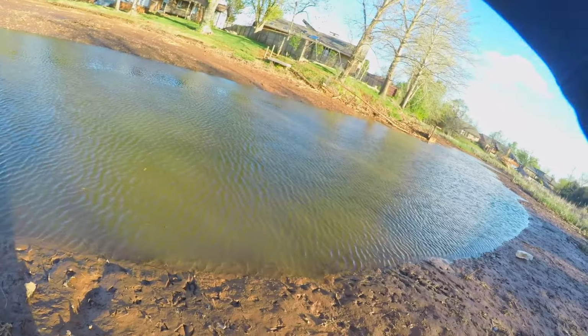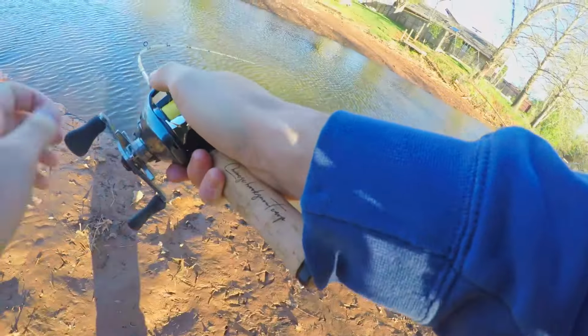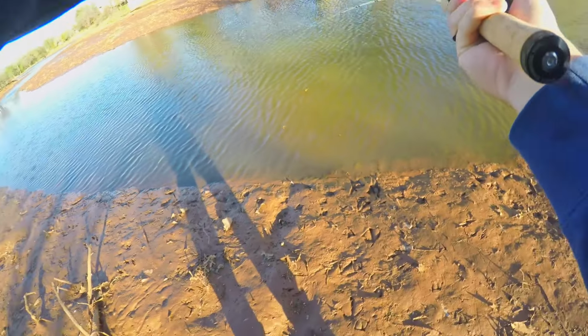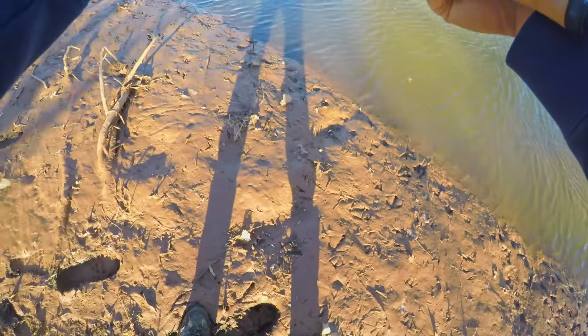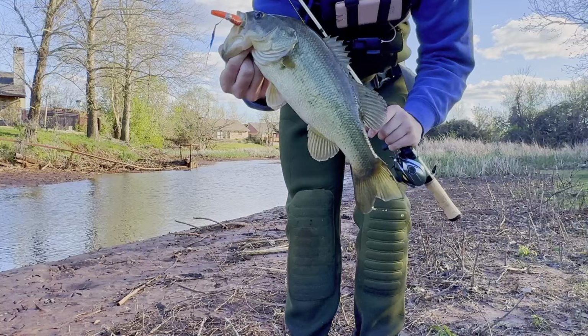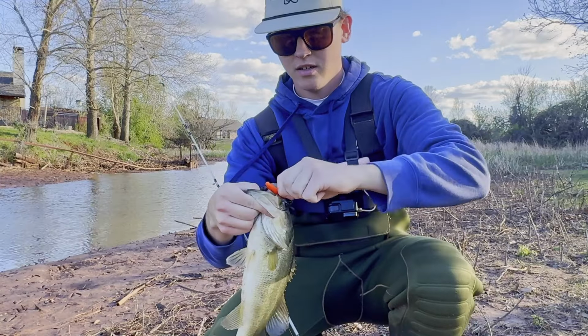Oh, that's a big one. That's a big one. He's not even much bigger than that one we just caught, but I'm not gonna complain. There we go. He is kind of like double the size of that one we just caught, but such a fun fight. I hope y'all can see me at the angle I'm at over there, but it's another chunky one on the BFS setup.